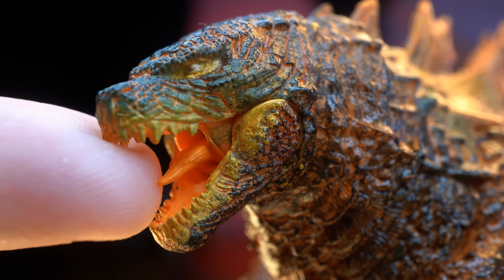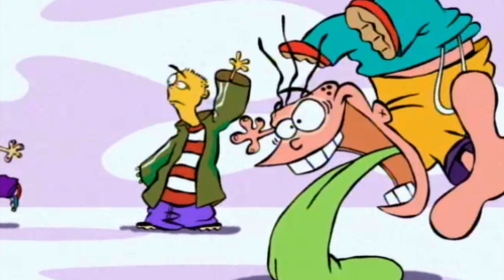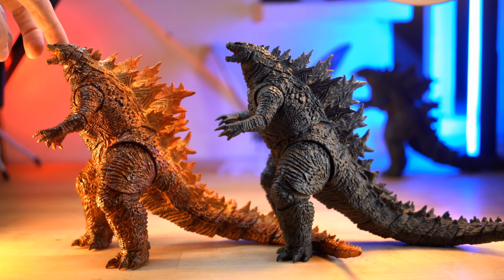Even his little tongue is totally orange. That is awesome. It's like Ed, Edd and Eddy, where they all have different colored tongues. So here he is compared to the Godzilla HIYA figure I reviewed in the previous video.